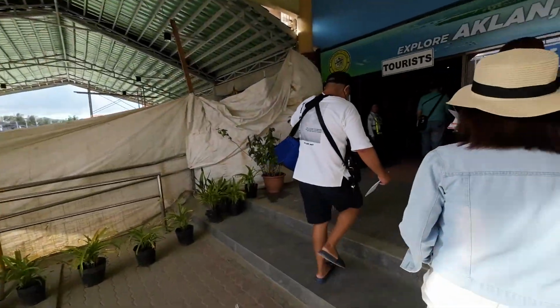Now that we have filled up this form, we need to get inside and verify the information provided. Wow, what an annoying procedure. But I guess we have to go through it if we want to visit the island. Let's go through.